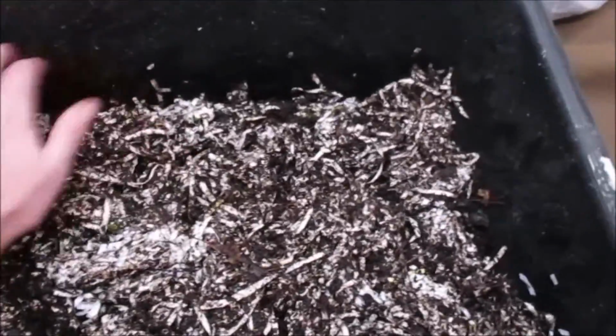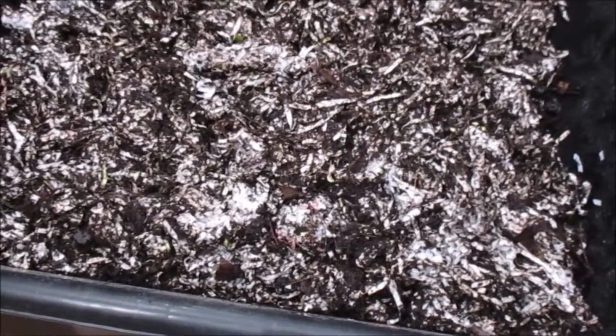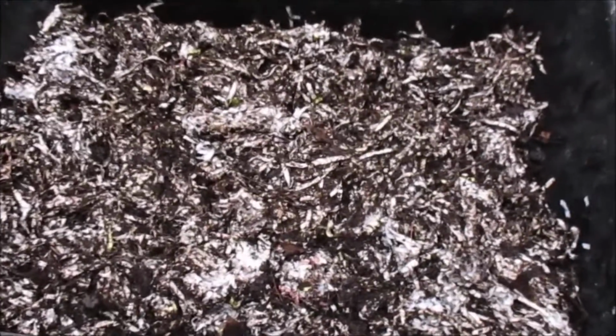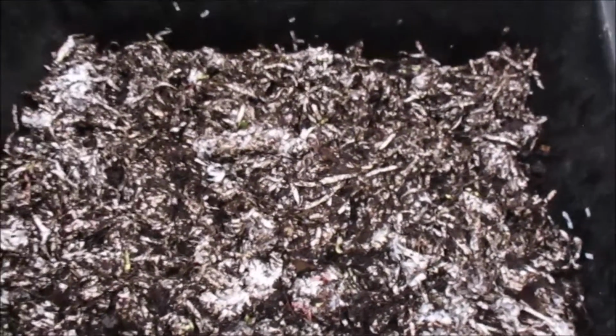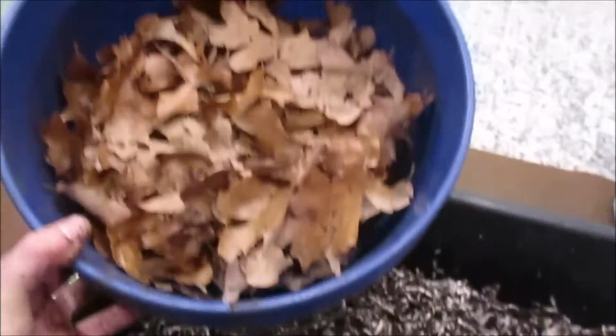All right, so there's one more thing that I'm gonna do with this, and that is I'm going to add a mulch on top. So in certain climates, worm bins, you lose moisture too quickly. I'm over here in Oklahoma, and especially during the summer, when it's dry, I have to really control moisture. So I use brown leaves as a mulch on top. So I got this 5-gallon bucket of leaves, and I'm just gonna put them on top here.